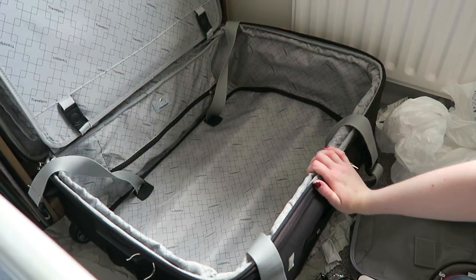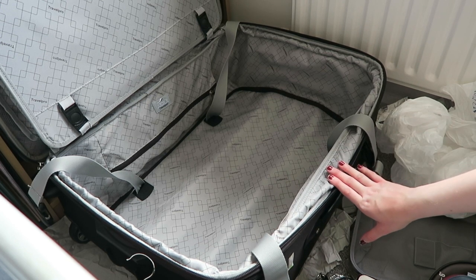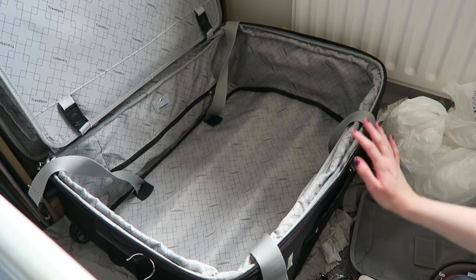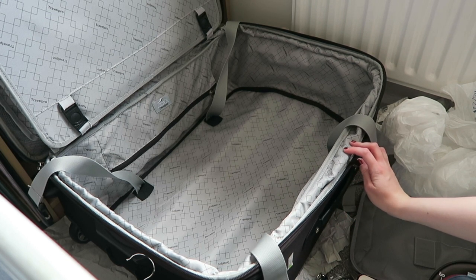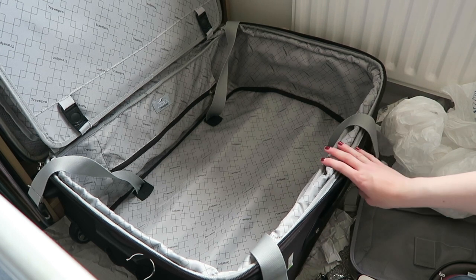Things in the case. I'm gonna start with my shoes and then start putting some stuff that I know I can just put away and I don't need to get to before I go away. I still need to narrow down my clothes, but I think I'm just gonna do that as I go. So I'm gonna start putting my shoes in now.